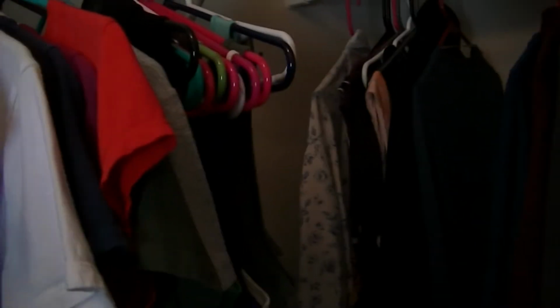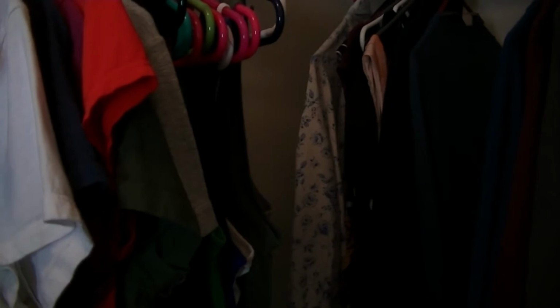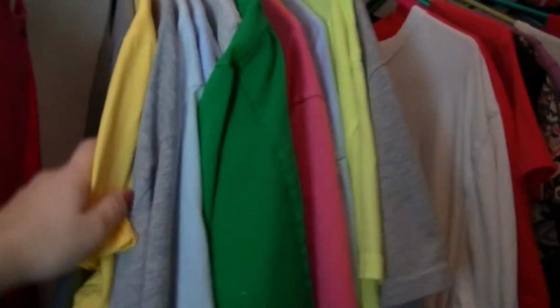And then I put dresses over there and my bathrobe because it was long and I really didn't know where else to put it. So I put it with dresses. And then tank tops, little t-shirts, fancier t-shirts, my ridiculous collection of printed t-shirts. See if you can see that. Long sleeve shirts, and then this cute little summer hoodie.